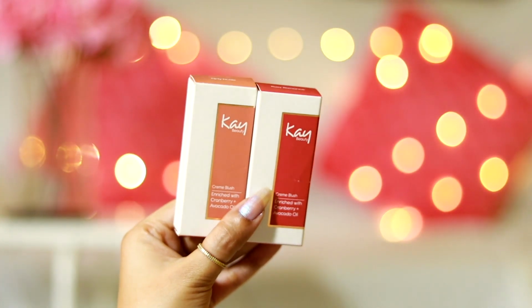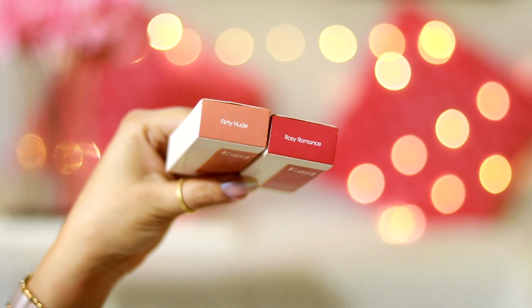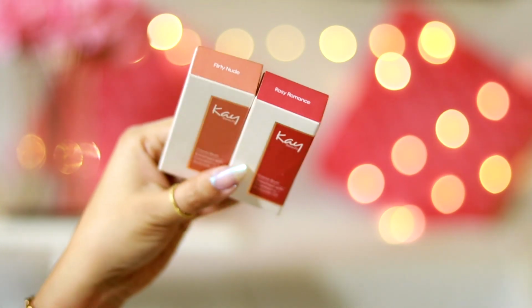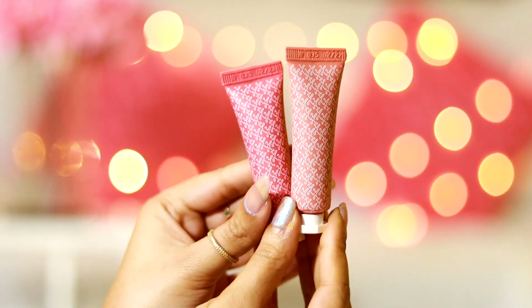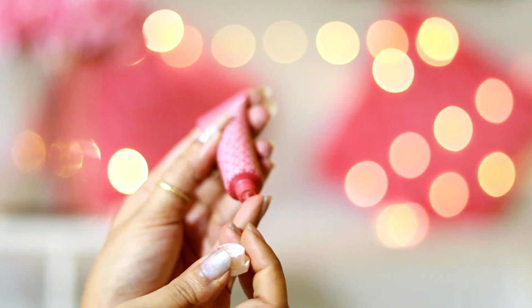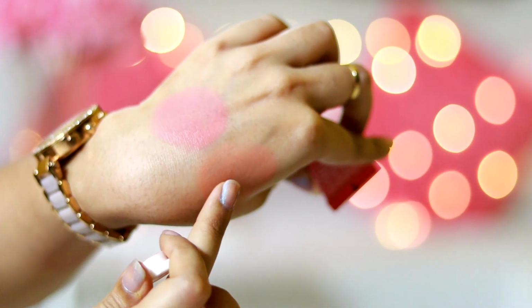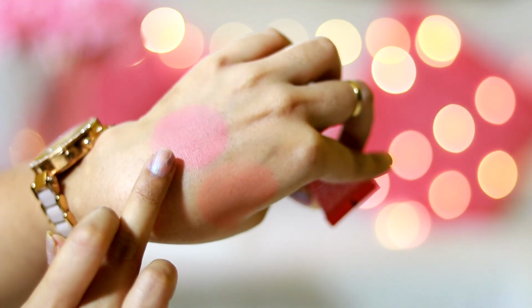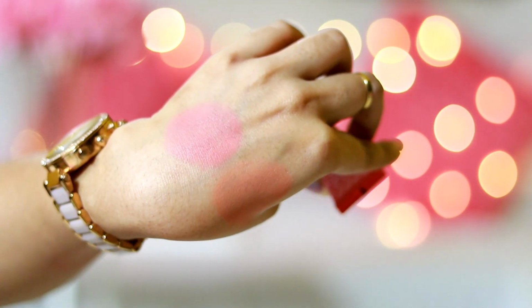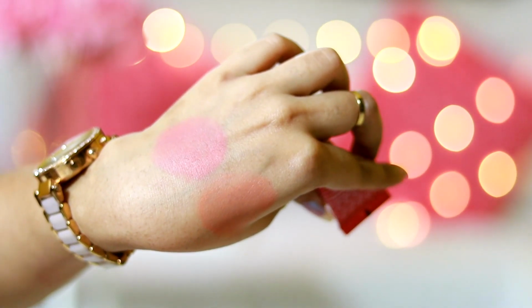Next, I'm gonna use these K Beauty cream blushes. These blushes just launched in Nykaa and I got these two colors. First one is the Rosy Romance and the second one is the Flirty Nude. As you can see, the texture of this product is quite moussey. This color is Flirty Nude and this color is Rosy Romance. Both of these colors will suit skin tone up to NC 30 to 35.